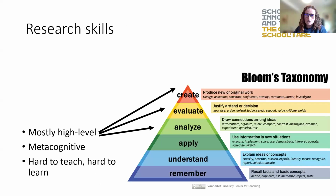Okay, what else? What we know about research skills is that they are mostly at these higher levels of Bloom's taxonomy. If you've never seen Bloom's taxonomy before, don't worry about it. But they're not shallow learning. Basically, they're deep learning. They are quite metacognitive a lot of the time, and this means that they're actually harder to teach and harder to learn than many other skills that we might teach at universities.